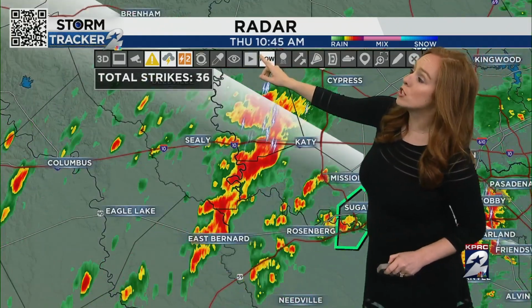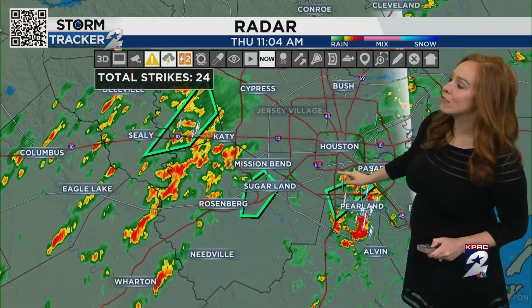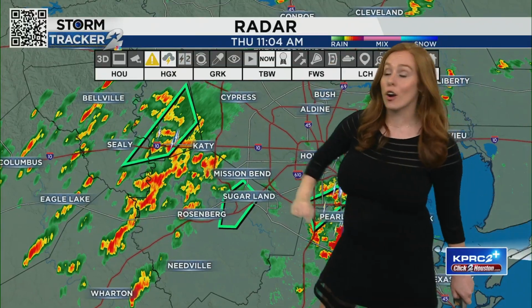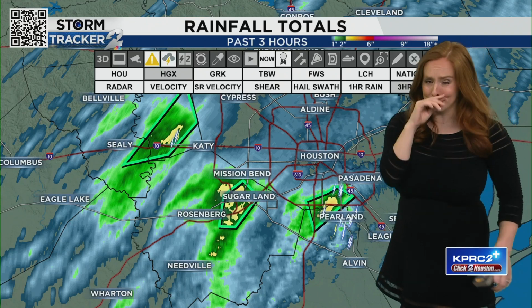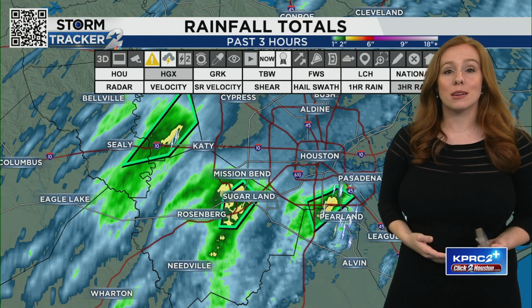Now, we've talked a lot about these aerial flood advisories, but I haven't actually shown you any rainfall totals. So I want to show you some radar estimated rainfall totals. This is going to be coming from our radar out in League City. So we're going to flip this over. We're going to do over the last 3 hours. Pardon me. Some locations in Fort Bend County have seen just a bit more.